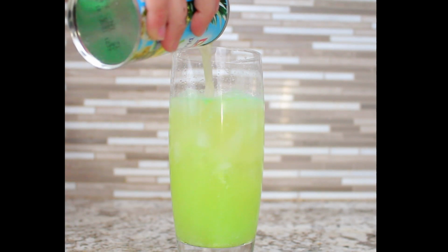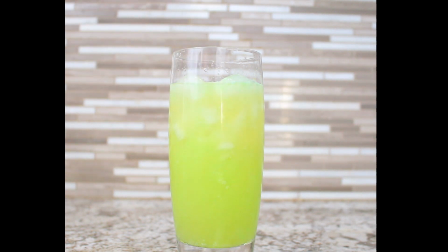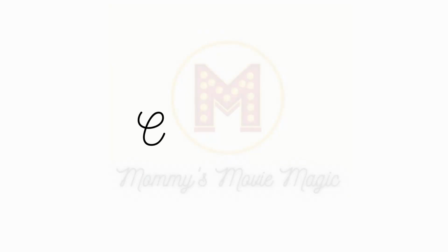And because the lime mixture kind of stays at the bottom, you want to take your straw and just give it a good stir and mix it all up together. And it creates this really pretty drink that's the same color as Kermit the Frog.